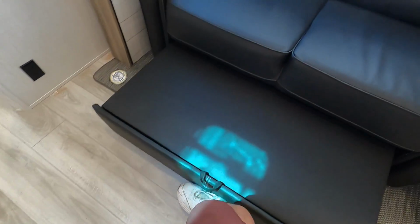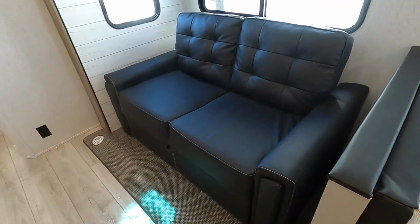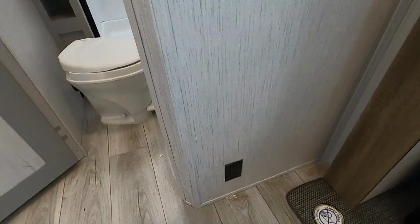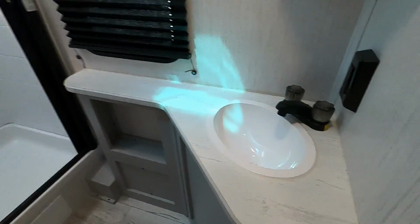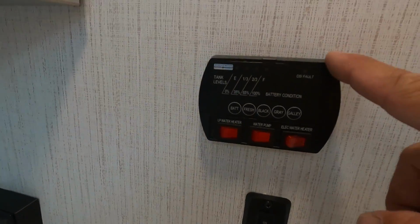Tuck that away. Just that quickly, back to your sofa. 110 on the floor here. In our bathroom, I do want to mention you've got 110 with GFCI reset, and our reader.